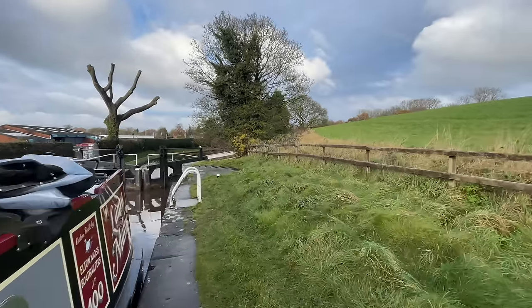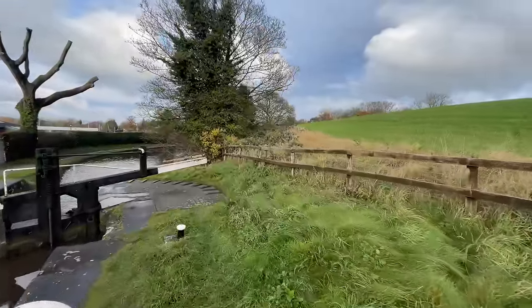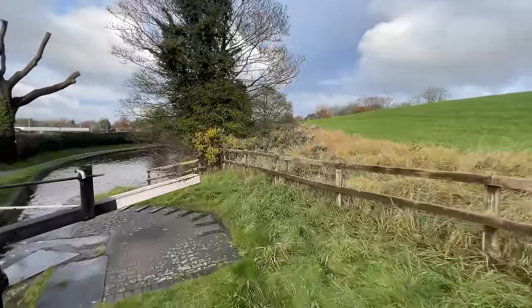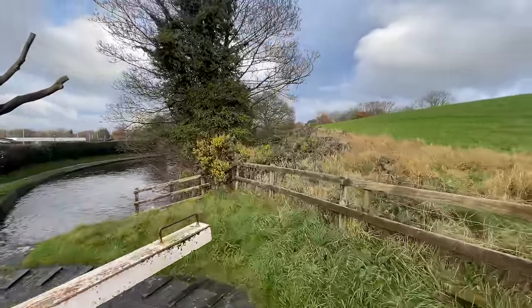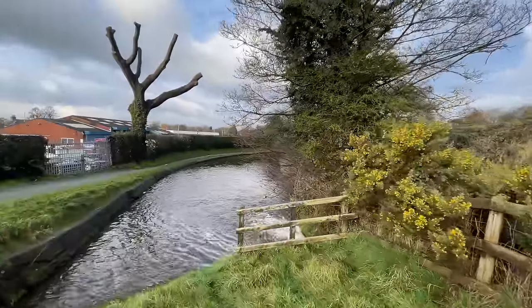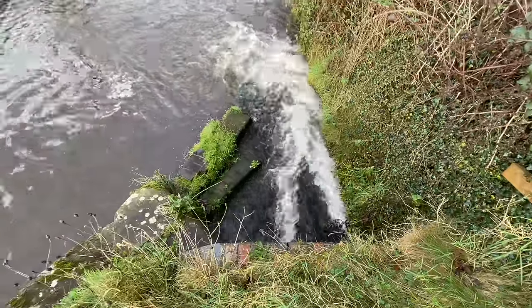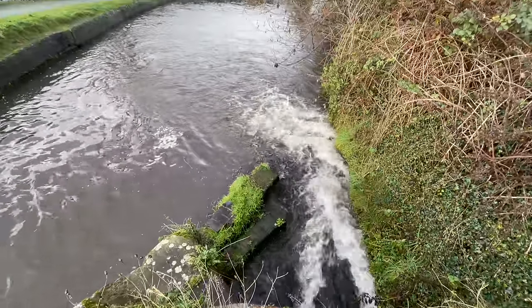There's so much water going down after all the rain we've had. As I said before, it feeds the Shropshire Union Canal from the River Dee at the top of the Llangollen Canal. So there's a heck of a lot of water coming down now from Wales. And no matter how much I tried to compensate for that flow of water, it still had me clattering into the lock.